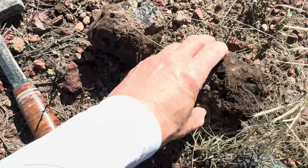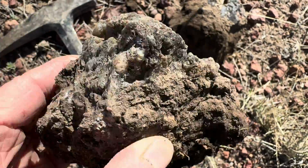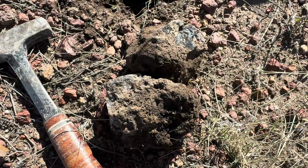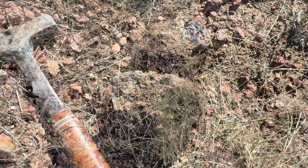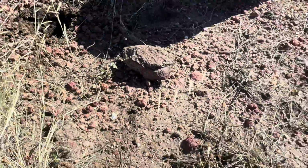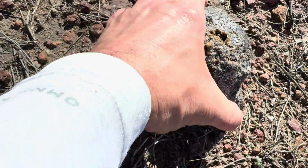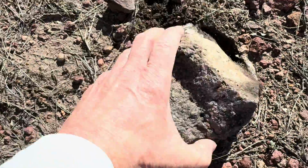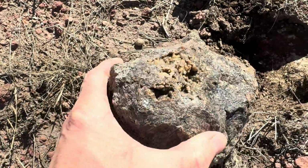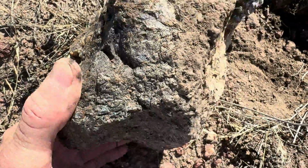Now, yep, that's another black agate. Sweet. Can't wait to get those home and get them slabbed. This is hilarious. I just found the one there, and I look over here, and there's a giant one right here. Look at the size of this sucker. Oh, there we go. Wow. Oh my goodness. There's one big black agate.